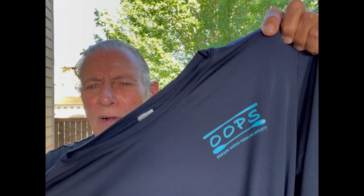I have a nice shirt here from my paddling club, the Oregon Ocean Paddling Society, or OOPS. Nice looking shirt. This thing is made entirely of synthetic fiber, so it's not going to stay wet as long as a cotton shirt would, simply because the polyester fiber doesn't absorb as much water. It'll dry out faster. So if you had to choose between one or the other when you're trying to keep cool, then cotton is the better fiber to use. So that's this long sleeve shirt. And I've also got a pair of long pants that I'm going to put on, and we'll see how that works.